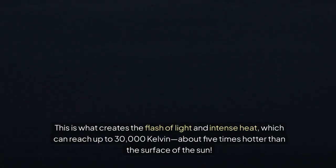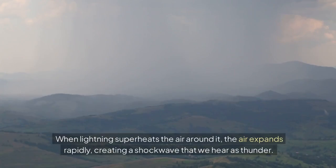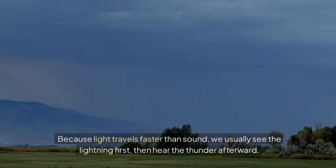This is what creates the flash of light and intense heat, which can reach up to 30,000 Kelvin, about 5 times hotter than the surface of the sun. And that intense heat is also what causes thunder. When lightning superheats the air around it, the air expands rapidly, creating a shockwave that we hear as thunder. Because light travels faster than sound, we usually see the lightning first, then hear the thunder afterward.